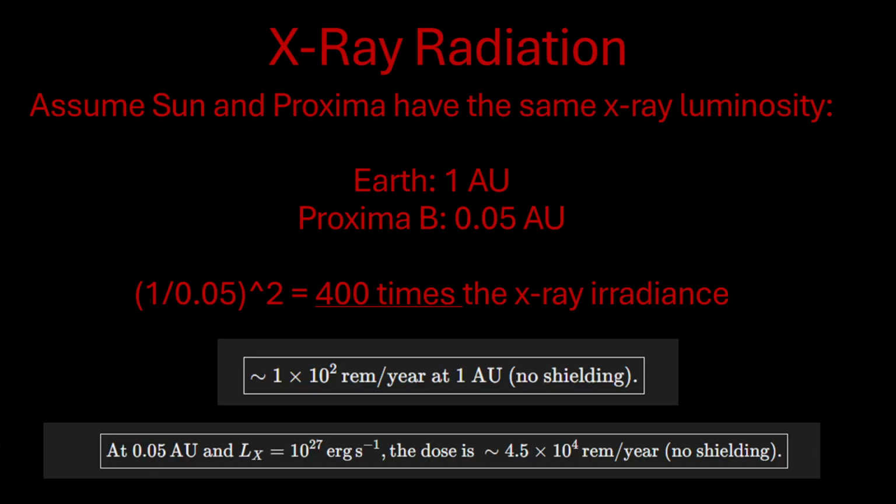So for Proxima b, which is a planet that's in the habitable zone of Proxima Centauri, our nearest star, that's a red dwarf, it orbits around 0.05 astronomical units compared to 1 astronomical unit for the Earth. So if you use the inverse square law, you can see that it's around 400 times the X-ray irradiance that the Earth gets. And when you assume no shielding, this works out to around 45,000 rems per year, which is very extreme and completely inhospitable for life as we know it today.